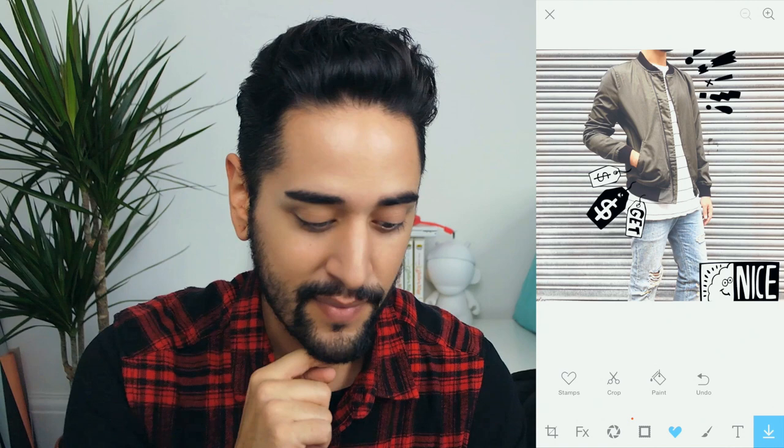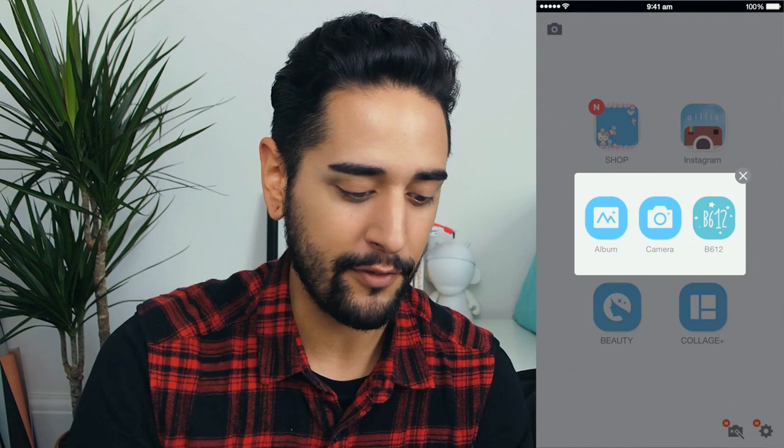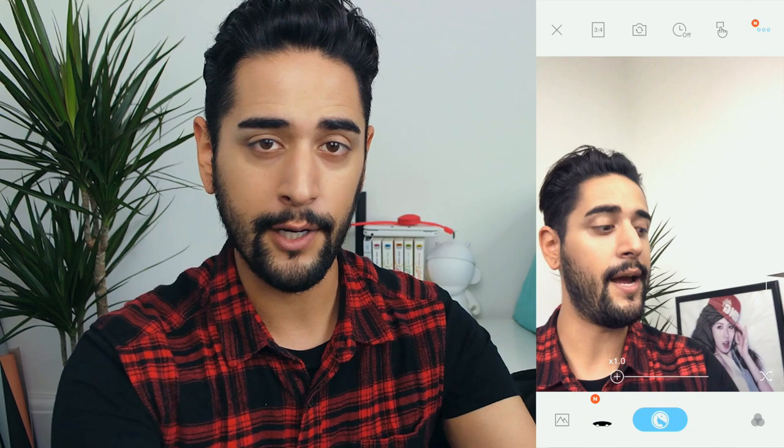Now, this actually has something called the beauty option, and I never use this, but this will be great for you people out there who like to play around with your pictures a little bit, like to add a little bit of character into your pictures, or maybe you've got a makeup profile and you like to make everything look a bit smoother, whatever. So yeah, I'll take a really quick picture.